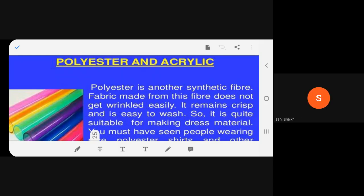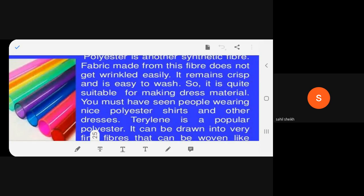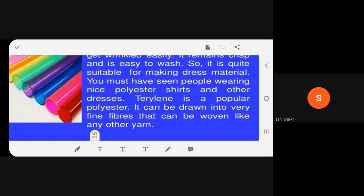Polyester and acrylic. Polyester is another synthetic fiber. Fabric made from this fiber does not get wrinkled easily. It remains crisp and is easy to wash. So it is quite suitable for making dress materials. You must have seen people wearing nice polyester shirts and other dresses. Terylene is a popular polyester. It can be drawn into very fine fibers.